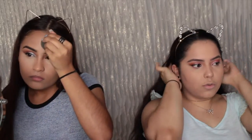Love this. It just made it so easy for me. And using this right on the edge does really help a lot. So I'm going to do it to the other side. Okay, so I'm going to go into contouring. But first, I'm going to set my under eye.